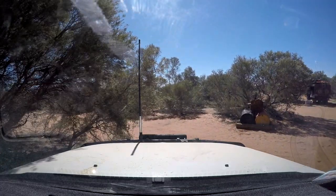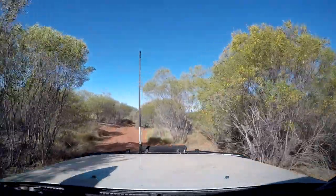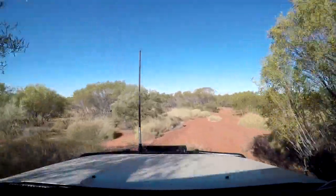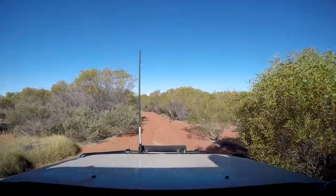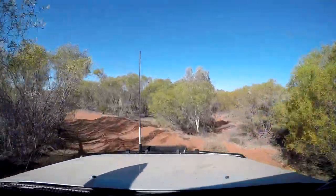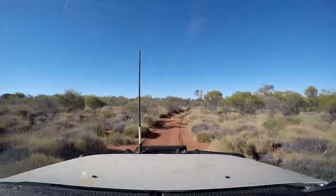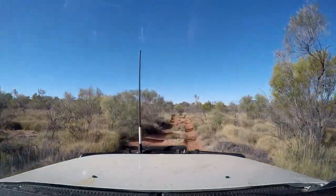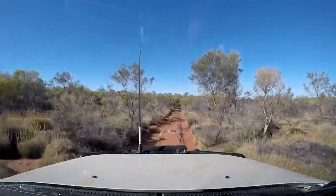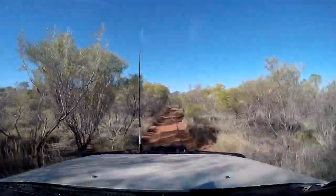Roger, mate. Well, we've just been up to well 34. We got fairly well beaten up between well 35 and the turn off to well 34. We're now heading back towards the CSR where we'll head towards well 33. We got some information at well 35 that there's a funeral in town at Cunnawarrigi. So we're not sure if we're going to camp at well 33 or not, seeing it's only 8 kilometres out from the township.